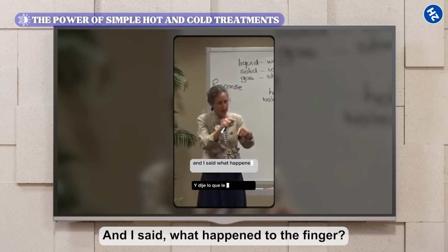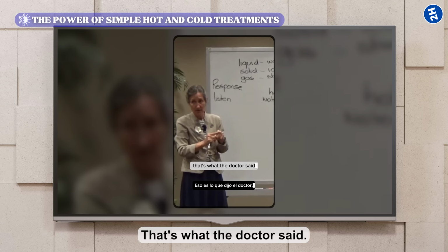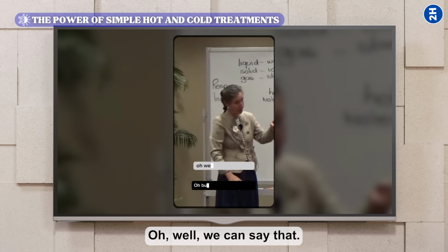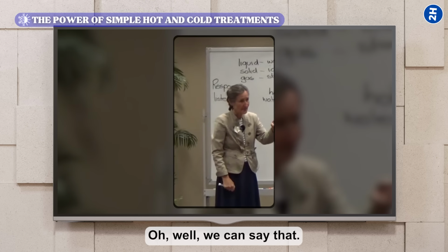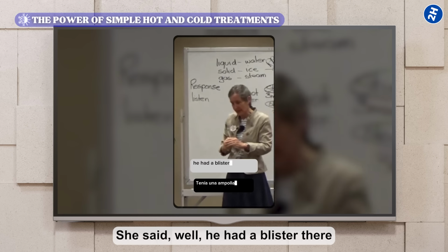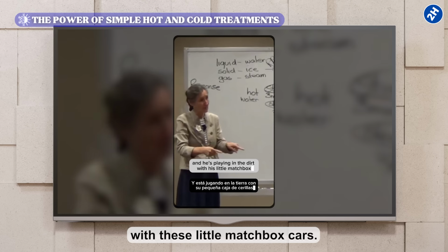And I said, what happened to the finger? And she said, it's cellulitis. That's what the doctor said. You know what cellulitis is? Inflammation of the cell. Oh, well, we can see that. But what happened? She said, well, he had a blister there and the blister broke and he's playing in the dirt with his little matchbox cars.